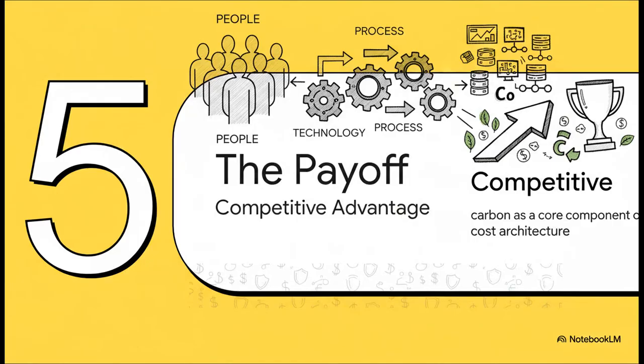Okay, this is where it all comes together. When you nail these three layers, the people, the process, and the technology, you get to the real payoff. And it's not just about dodging penalties. It's about building a genuine competitive advantage by making carbon a core part of your cost architecture.